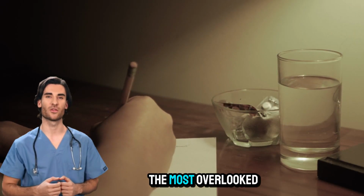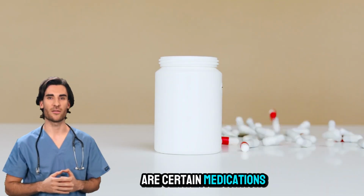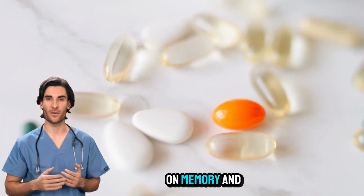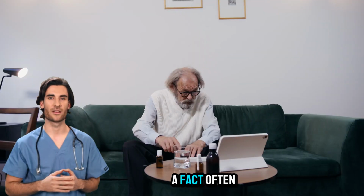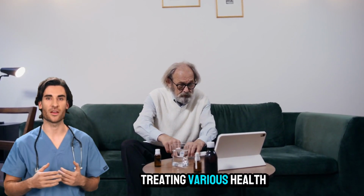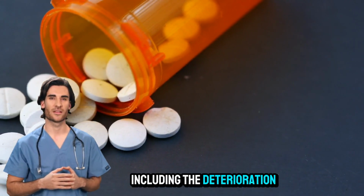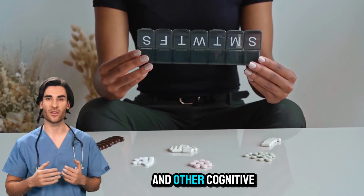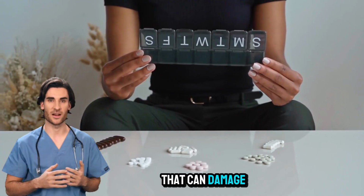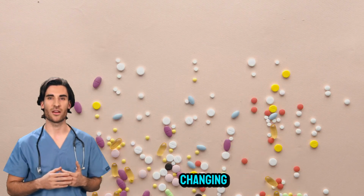But perhaps the most overlooked contributors to memory loss are certain medications. Many commonly used drugs can have adverse effects on memory and cognitive function, a fact often unknown to patients. These medications, while effective for treating various health conditions, can have significant side effects, including the deterioration of memory and other cognitive functions. Let's dive into the 8 medications that can damage memory and the brain. Understanding these risks could be life-changing.